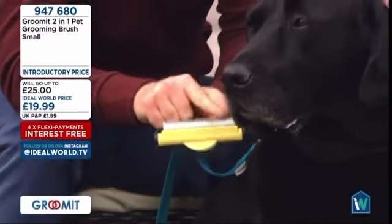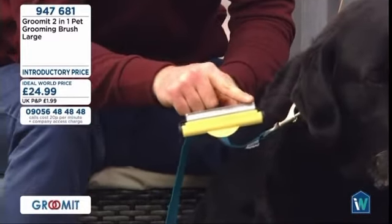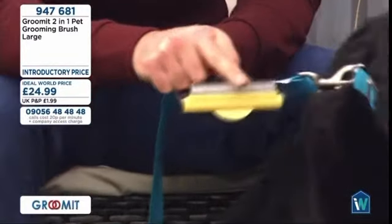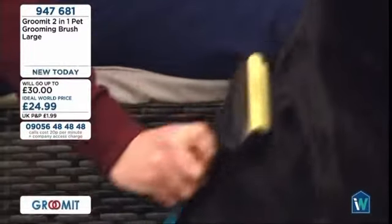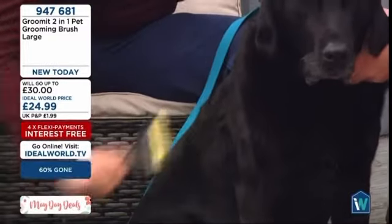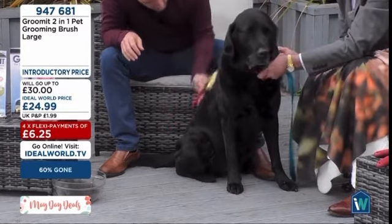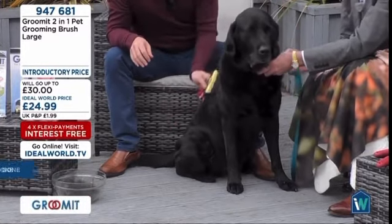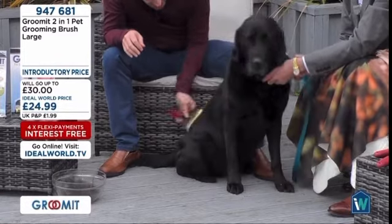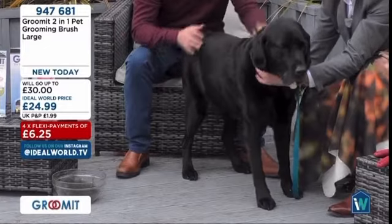I keep showing this because this is really important to me as well, Pete, because anyone at home that's thinking, yeah, but I'm used to a plastic brush, this is metal. This is blunt, this isn't going to hurt the dog whatsoever, but what it is designed to do is to get into the undercoat without causing any issues for that beautiful top coat as well. Now, just quickly, when we're talking about Groomit, we're not talking about New Kids on the Block. They've been around for 17 years. They've sold over 1.5 million of these.